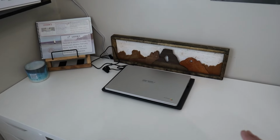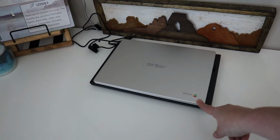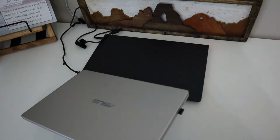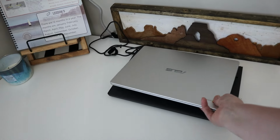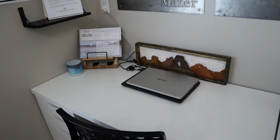We now have 2 laptops. So this is a Chromebook. We've had this one for a long time. And then we recently just got this one. I just set it up yesterday. It's a Dell computer and it's the same as mine. So hopefully we don't get confused.